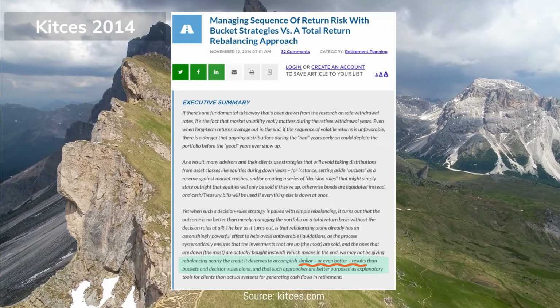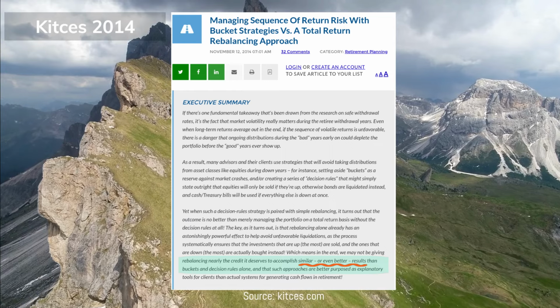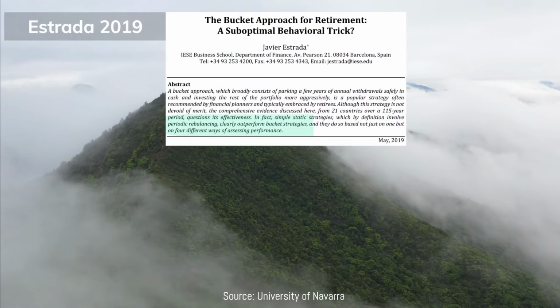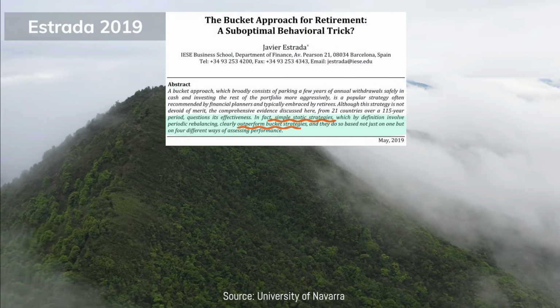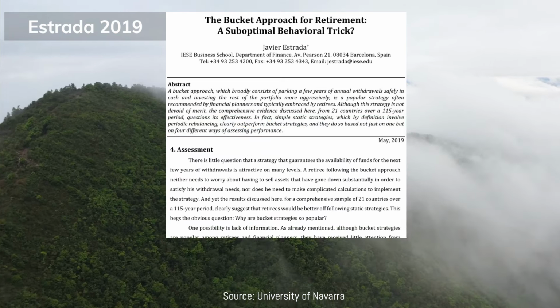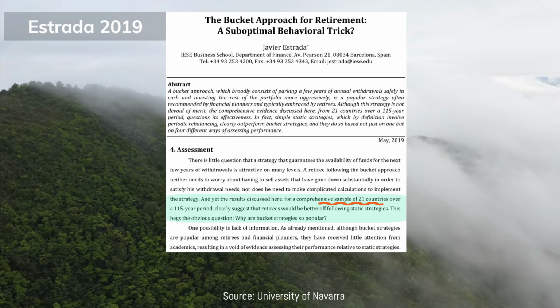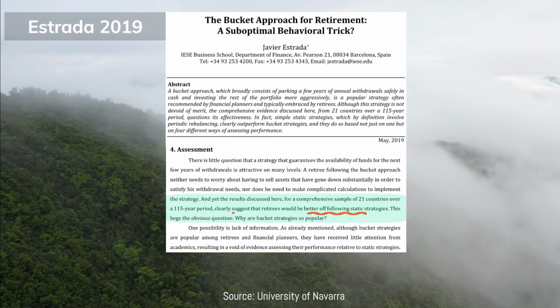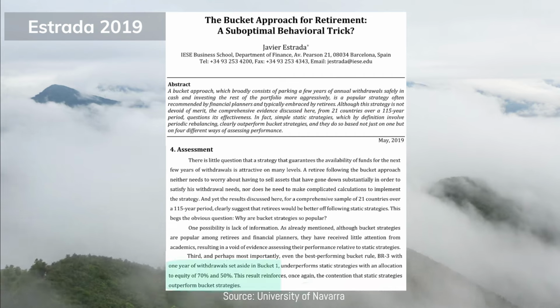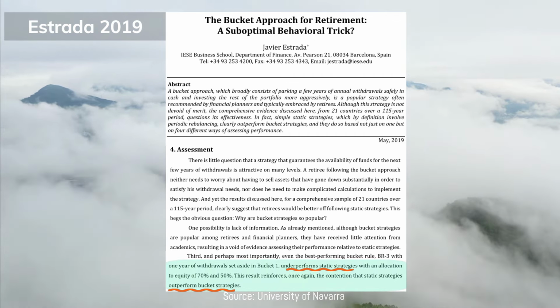That is, he didn't find any tangible benefit to implementing the bucket strategy. Professor Javier Estrada in 2019 was more negative. He found static strategies, like the classic 60-40 portfolio, consistently outperformed all three variants of the bucket strategy he evaluated. So while the bucket strategy might provide psychological comfort, its financial merit has been questioned by two leading experts in the field.